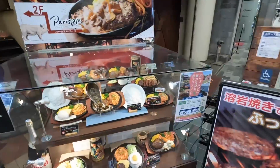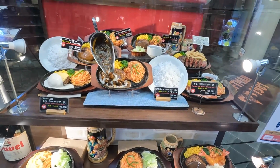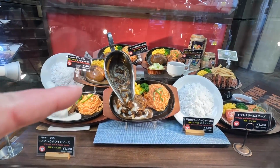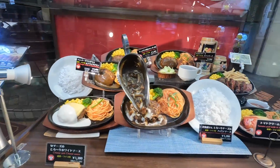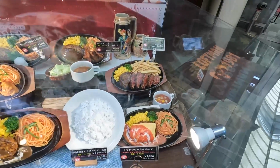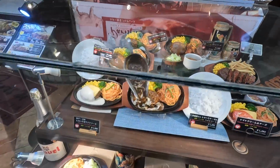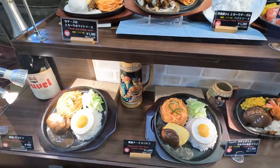Well, and look at the detail on this, these fake food they have to show what you're gonna get to eat here. I mean, they've got a gravy boat, gravy coming down, I know it's like acrylic or plastic, but look at the sear on that meat there. It's very realistic. These can't come cheap. These gotta cost a lot of money, but it's kind of a really cool way to do this. I wish they did this in the United States.